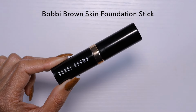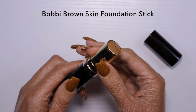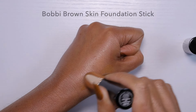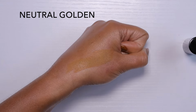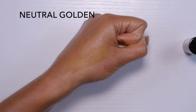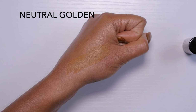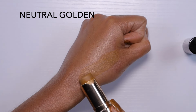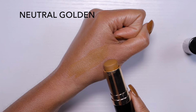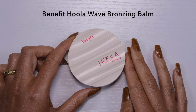Now, this is the Bobbi Brown foundation stick. This is not a bronzer, but I use it as a bronzer because it has such a pretty tone to it. This is the shade Neutral Golden. And you can see why this works as a sculpting bronzing shade for me. It's a really pretty formula. It has a good skin-like finish, and I love this. If you have trouble finding a bronzer, look at foundations and just go with deeper shades.